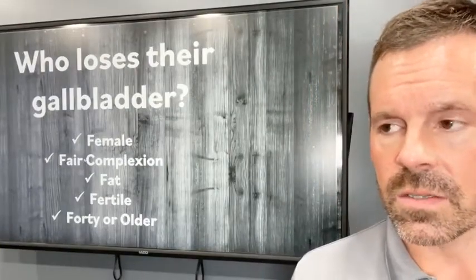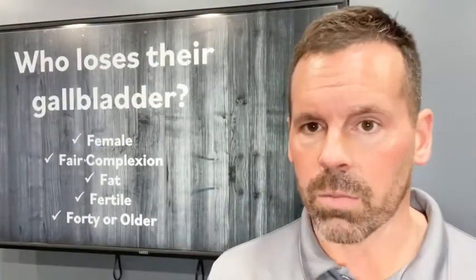I don't know how much it has to do with what I'm going to talk about, but I just wanted to show you that literally everything works together like a Swiss watch, and you need all of those pieces of the Swiss watch for everything to work the way it's supposed to. So let's talk about who loses their gallbladder, okay?